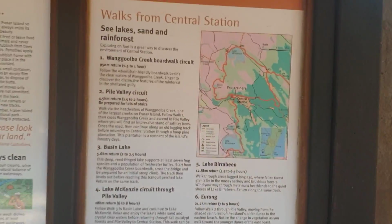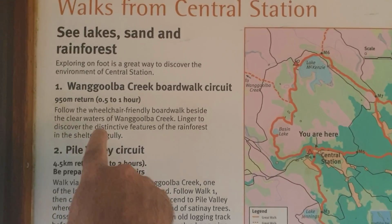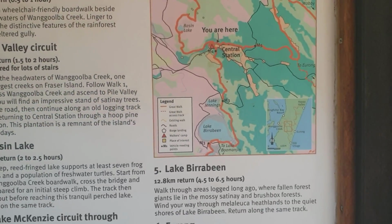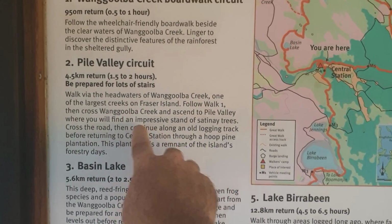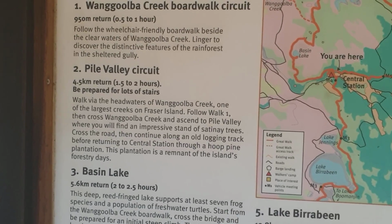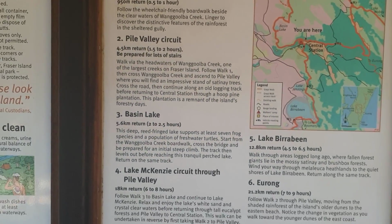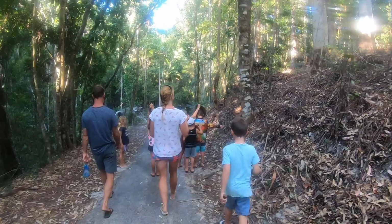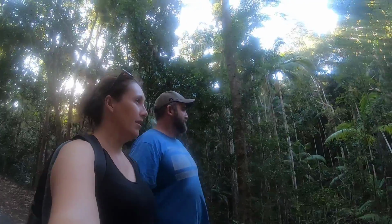Different walks you can do here from Central Station. Today we're going to do the Wangulba Creek boardwalk circuit. So that's going to take us along a creek. And we could do the Pile Valley, but that's a much bigger one. Given we had a whole day at the beach down at Lake MacKenzie, we're going to skip it. And then there's Basin Lake. So if you're going to stay here longer, there's quite a few pretty good walks you can do through some pretty awesome trails.